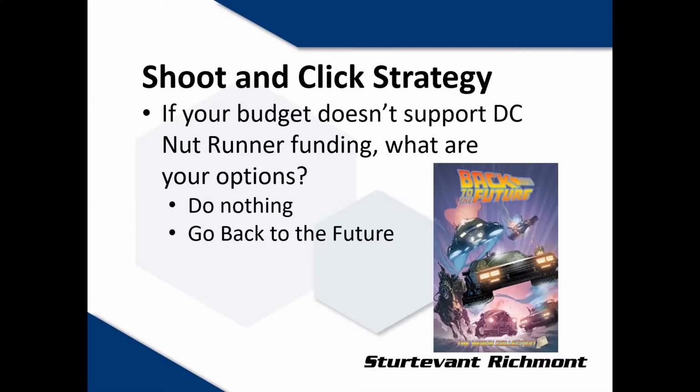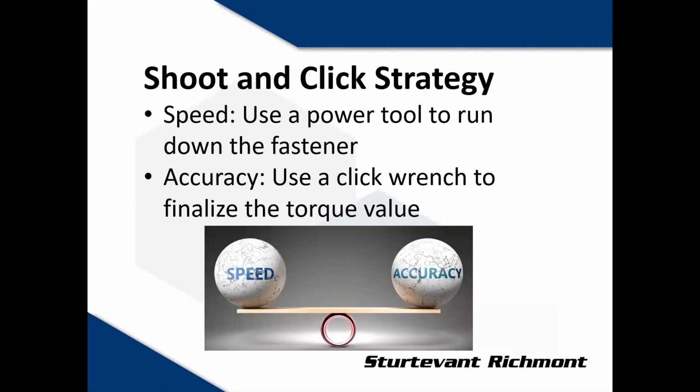Do nothing is going to be costly because your cost of ownership is going to go way up maintaining what you have. But how do we utilize something that was very successful in the past and bring it back again, being the shoot and click strategy? Speed and accuracy are two things you achieve with shoot and click. Use a power tool to run down the fastener. Use a preset click wrench to finalize the torque value. Very simple to do. A click wrench is plus or minus 4% accurate, but it depends on the user whether they used it right or not. There's always a chance of human error in there.